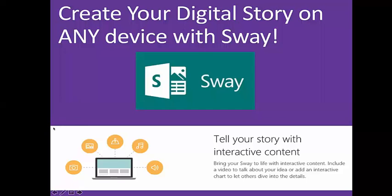Okay, so another great thing about Sway is unlike PowerPoint or another presentation software, where if you're looking for certain videos or images or media types, you have to go from the application you're using to a web browser to find the file you want to use, and then you save it, and then you have to import it. Sway has the search capabilities built right into it.